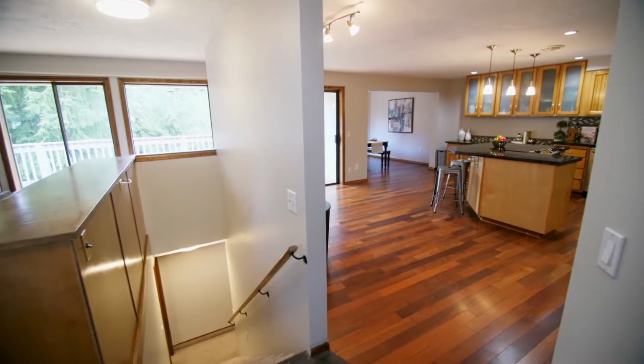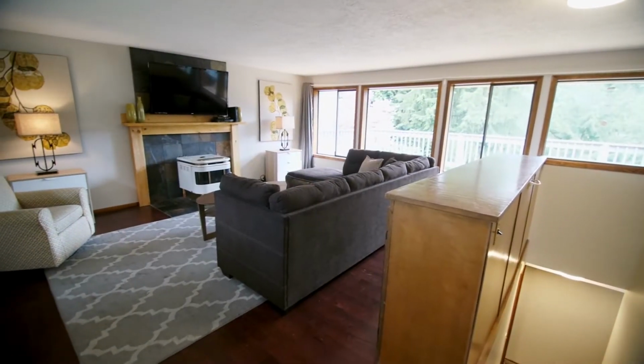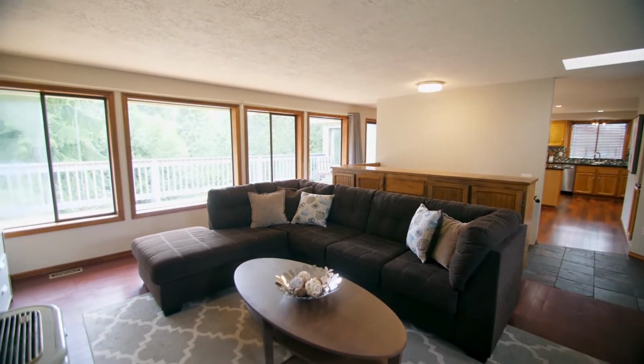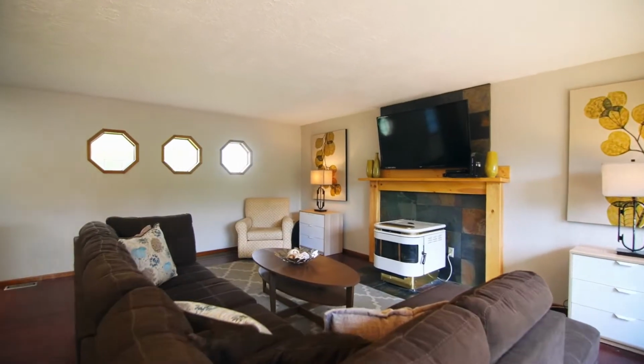Heading inside, you'll discover an inviting interior with hardwood floors, and big bay windows provide natural light throughout. You can relax by the pellet stove.